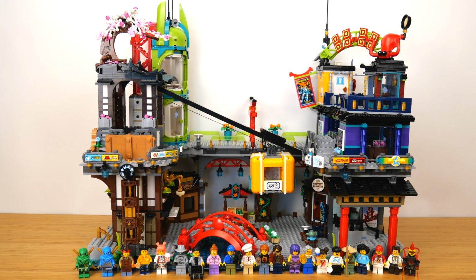Today I'm taking a quick look at LEGO Ninjago City Markets. This is set number 71799. It's got 6,163 pieces, 21 minifigures, and it retails for 370 US dollars. This set released last June, but I only just built it because I've got such a crazy LEGO backlog.